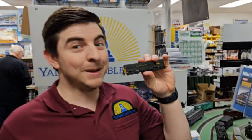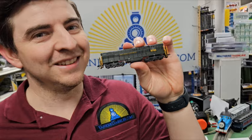It has sound? It goes beep, beep, ding, ding. Woo, woo. That's a steam engine. Honk, honk? Honk, honk, right. There you go. All right.